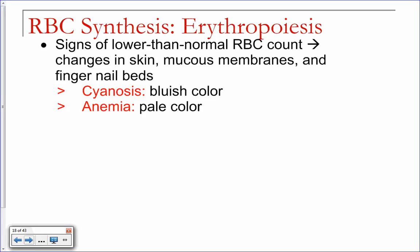You can have lower than normal red blood cell counts. You can have slight anemia, okay, or severe anemia. And the way that we determine whether or not you have anemia is by looking at your hematocrit, right, which is the percentage of the red blood cells that make up your centrifuged blood.